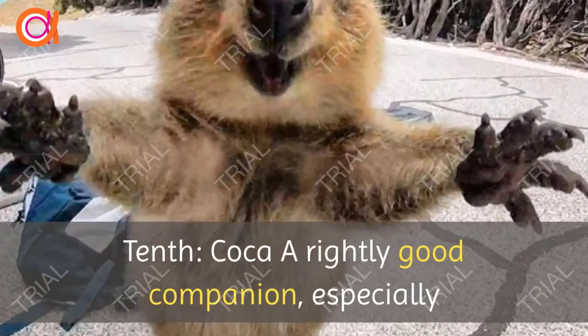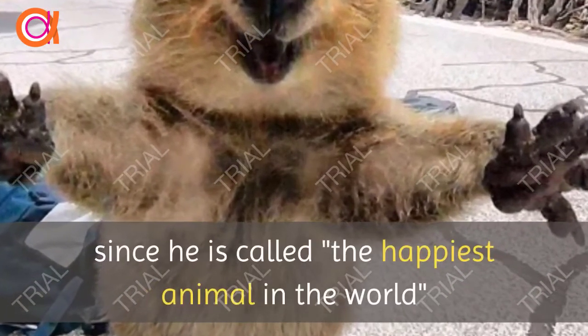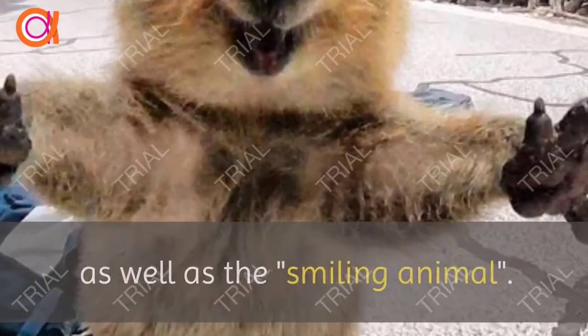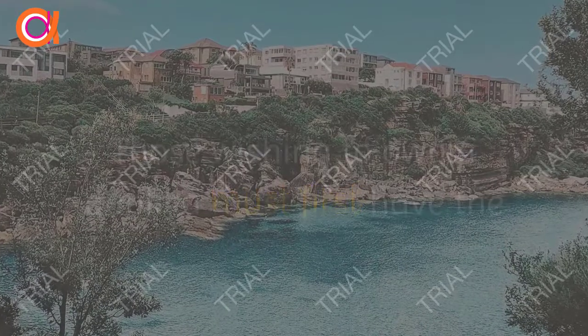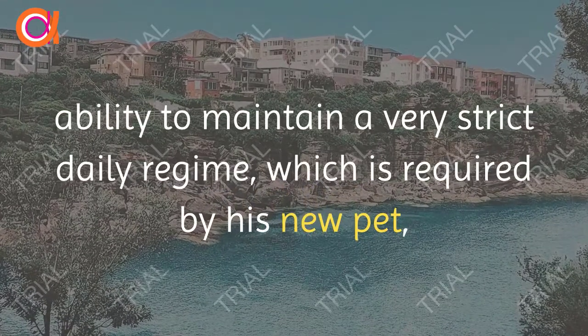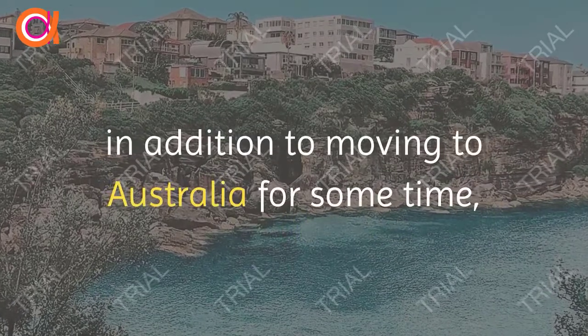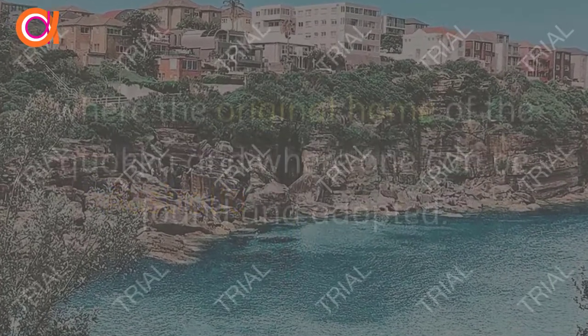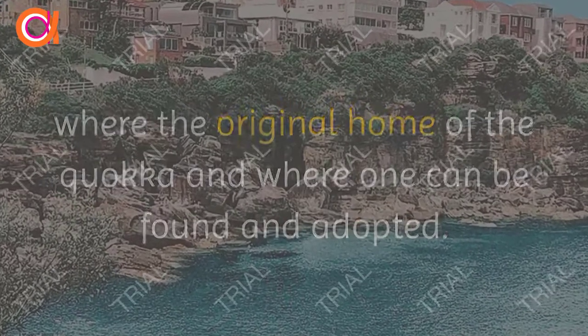Tenth, quokka. A rightly good companion, especially since he is called the happiest animal in the world as well as the smiling animal. Those wishing to own a quokka must first have the ability to maintain a very strict daily regime, which is required by his new pet, in addition to moving to Australia for some time, where the original home of the quokka is and where one can be found and adopted.